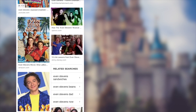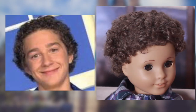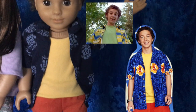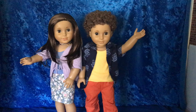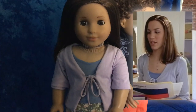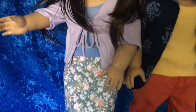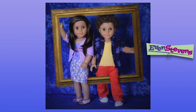After a little research, I decided to use my Cory doll for Lewis because hair. Lewis wears a lot of Hawaiian shirts, yellow or green shirts underneath, and randomly colored pants, but usually orange. For Ren, I went with Riley, which is weird, I know. Ren's outfit was mainly based on this, with the addition of a choker and a floral skirt that she would probably wear. By the way, the finished photo was based on this. And here's before, and here's after.